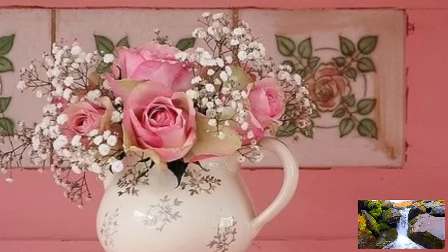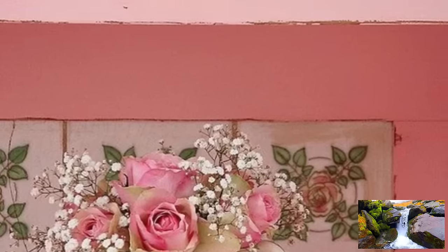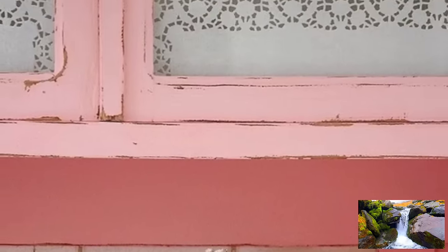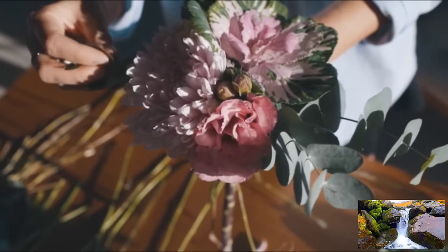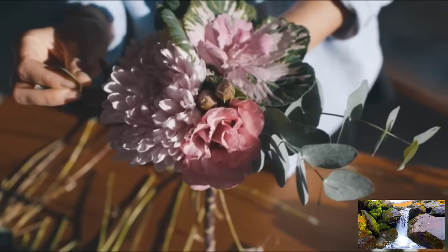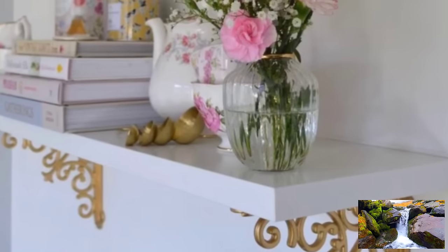Decorative tile backsplash. Install a decorative tile backsplash featuring vintage inspired patterns like floral motifs or geometric designs. Choose tiles in soft, muted colors to complement the rest of your kitchen decor.